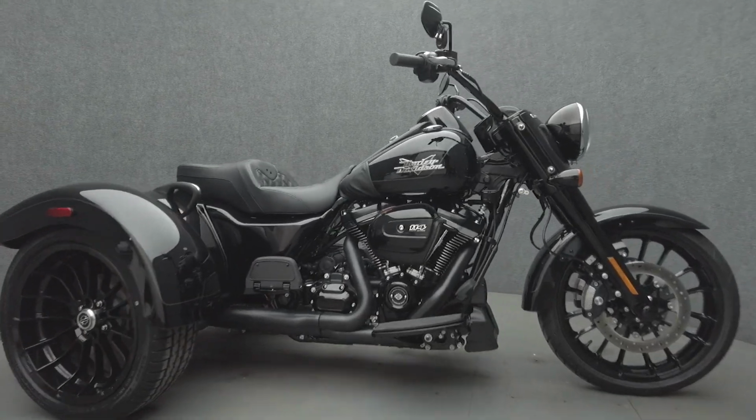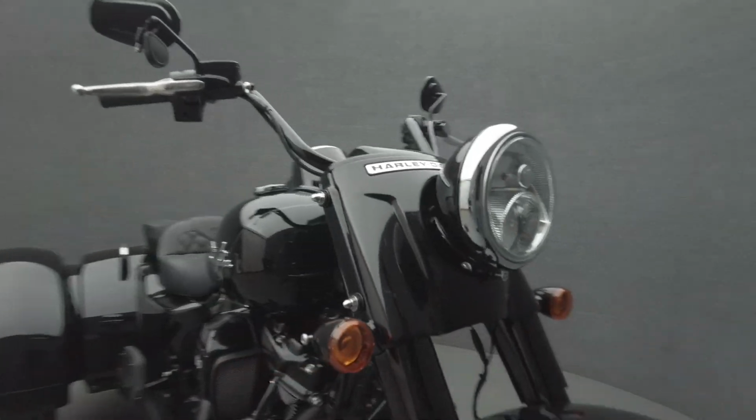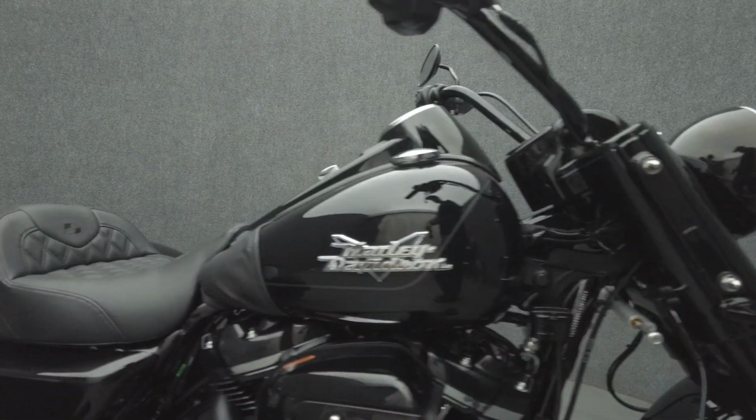This 2024 Harley-Davidson Freewheeler with 306 miles passes New Hampshire State inspection and runs well. It comes equipped with ABS, cruise control, traction control, and reverse. It's been upgraded with a saddleband seat. The Freewheeler offers hot rod style and the stability of 3 wheels, giving riders comfort and power.